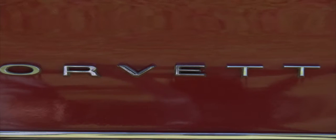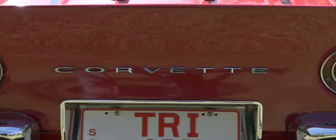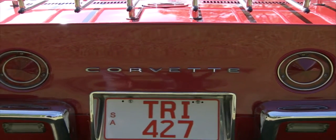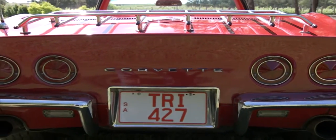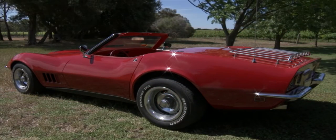What makes it unique from other Corvettes of that era is little subtleties to the design. Things like reversing lights on the bottom valance panels that's not on any other model, right up to 72. It is a chrome bumper, what we call a chrome bumper model, and they finished in 1972, and then after that they were rubber bumpers.